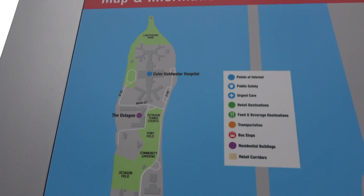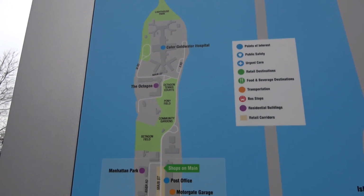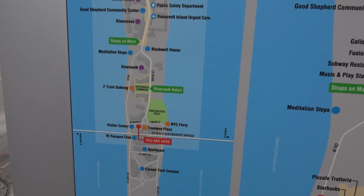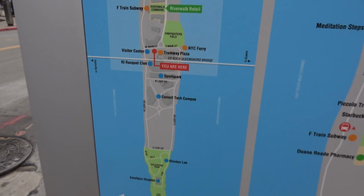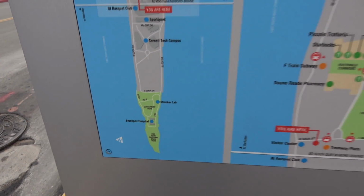Yeah, look at that. Lots of green space on here, isn't there? Lighthouse Park at the top, tennis courts, pony fields, community gardens. Yeah, really nice. Main Street there. And then South Point Park. You got a hospital on there as well.